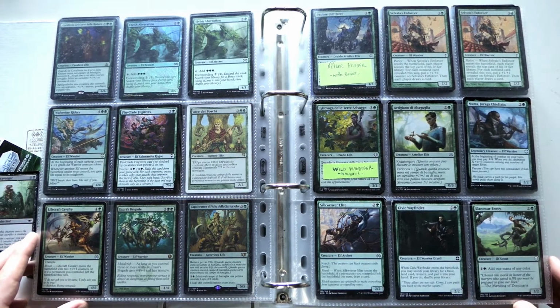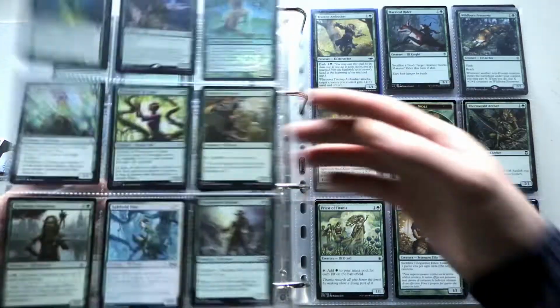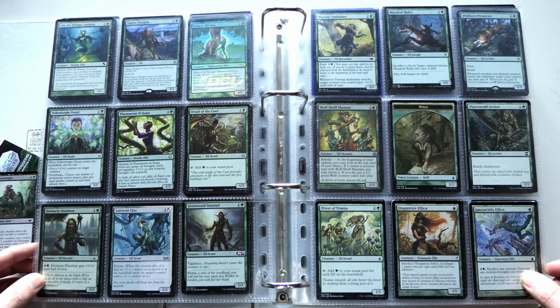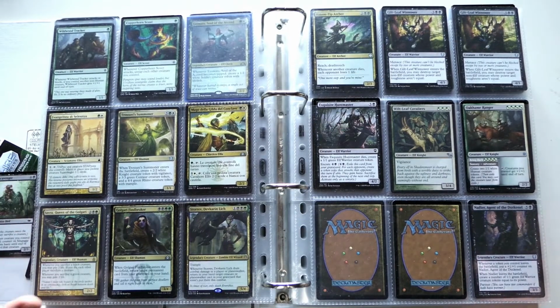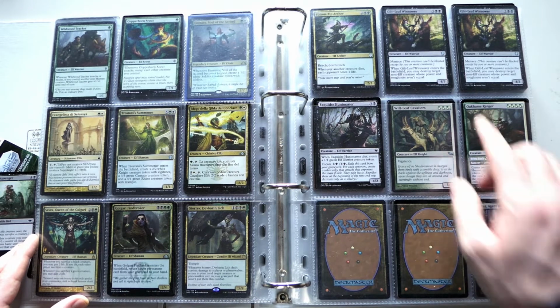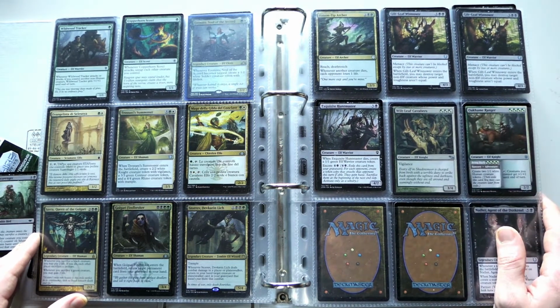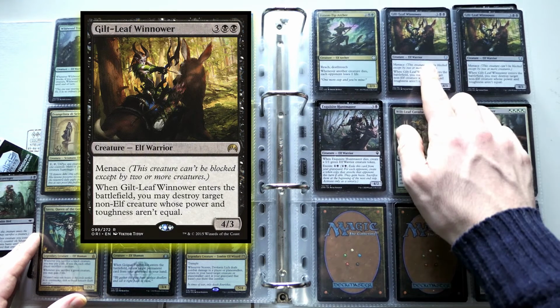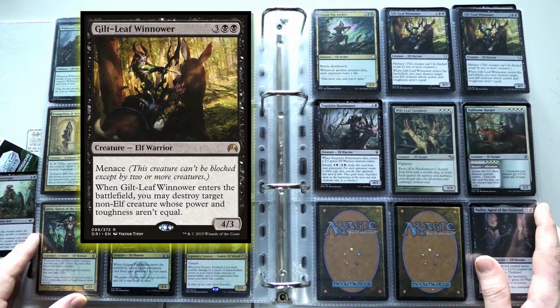Okay, so here we got a pretty substantial collection of elves. Here we got first 2 pages, then we got more here on these other 2 pages. So we got a total of 6 pages full of elves. I really like this card up here, Guild Leaf Winnower, if I'm not mistaken, yes. And this card is absolutely amazing. Very cool card with a very nice artwork.